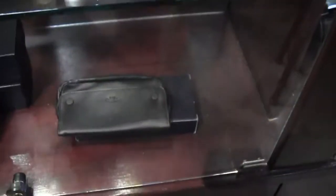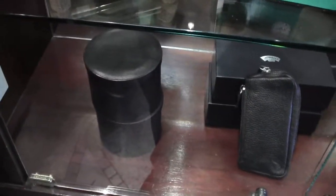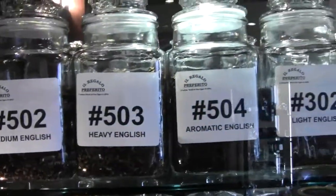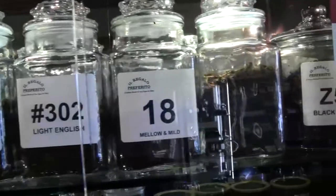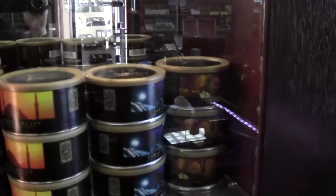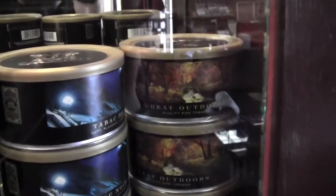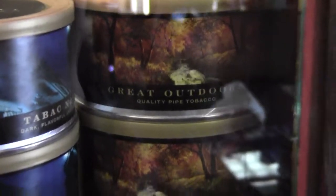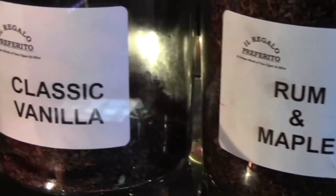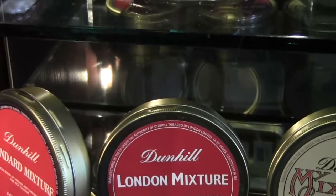See that? And these are the pouches for you to carry your tobacco and your pipes in. I think those are just for tobacco. And over here, they have the bulk tobacco. See all that? That's that black cordial I sent to Birch. And then of course they got these. Great Outdoors. And these are tobacco noir. Bosporus Cruise and the Molto Dolce for the sweet tooth in you guys. And then of course you got the 1M, you got the buttered rum and maple, and the classic vanilla. I think these are all bulk tobaccos by Altitus.